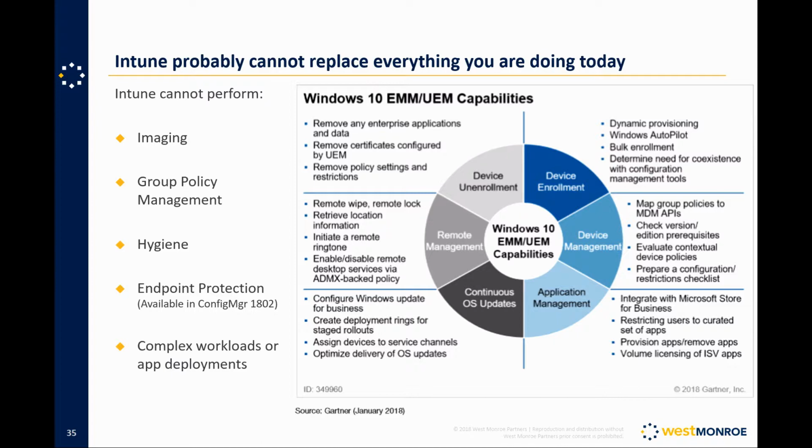It doesn't support hygiene very well on the Windows 10 devices if you're using mail or anything like that. I've been asked that question by a couple of people and some other clients. And recently, if you're running anything prior to ConfigMgr 1802, Intune couldn't do any kind of endpoint protection. But more recently, this is a capability. Actually, I had to add "available in 1802" just recently, because I put this deck together before 1802, when it actually wasn't a capability. And last but not least, if you're doing any kind of complex workloads or app deployments, especially in your imaging process or your task sequences, Intune really can't help you at all.